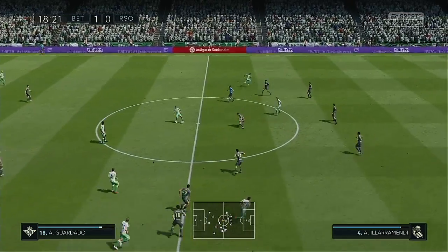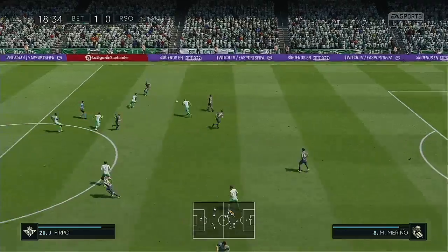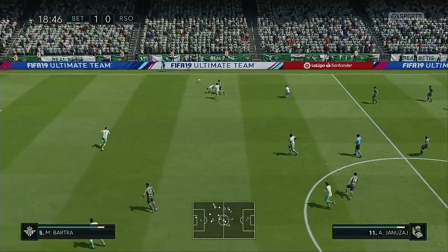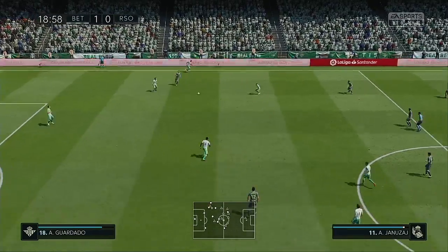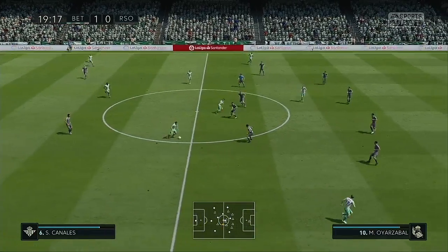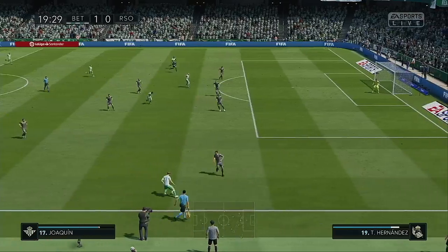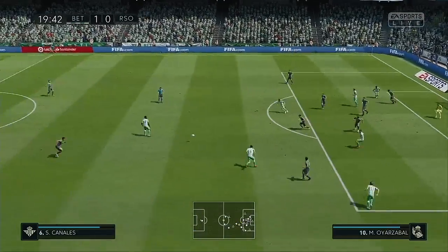Canales. Guardado. They could have got through there, but the defender was absolutely on top of his game. Marc Bartra. Sergio Canales. Patience is the name of the game at the moment. Well, that's good defending.